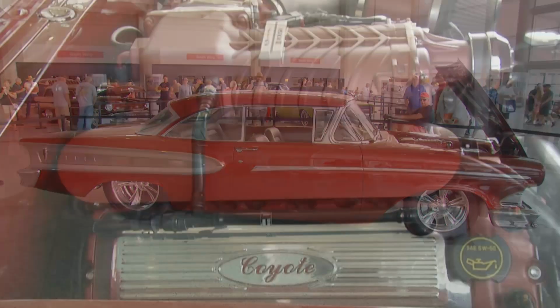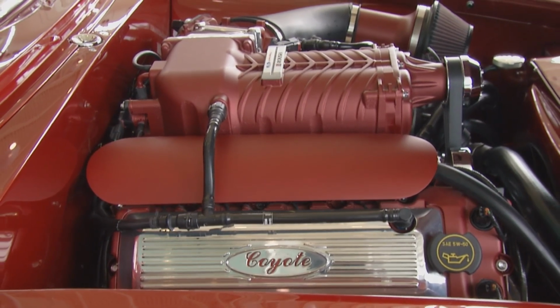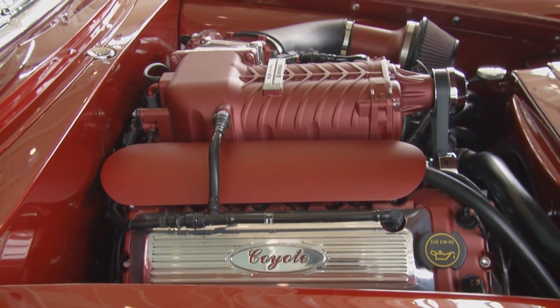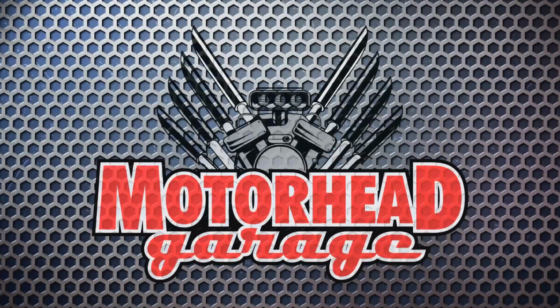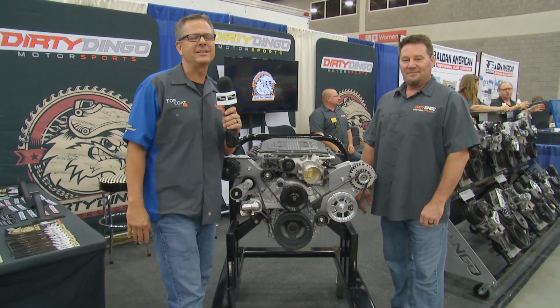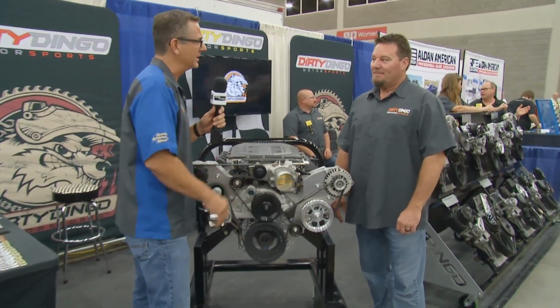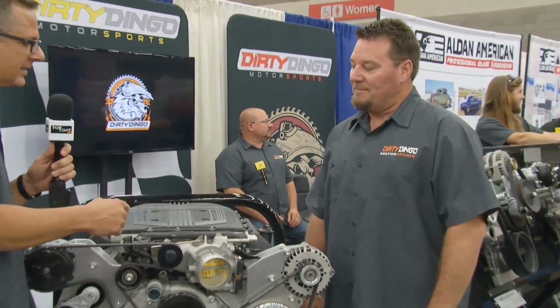This Edsel has a potent power plant under the hood. Let's check in with John to discover a way to make engine swaps and conversions go smoother and look better. Well, you can have the greatest engine in the world. It's not going to do you any good without the proper accessory belt drive systems. I'm with Brent from Dirty Dingo Motorsports. Brent, this is your new product. You guys always take it over the top. Tell me, what am I looking at?